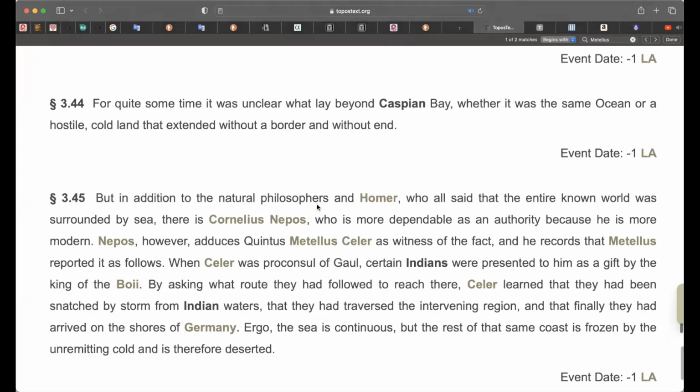But in addition to the natural philosophers in Homer, who all said that the entire known world was surrounded by sea, there is Cornelius Nepos, who is more dependable as an authority because he is more modern. Nepos, however, adduces Quintus Metellus Celer as witness of the fact, and he records that Metellus reported it as follows. When Celer was proconsul of Gaul, certain Indians were presented to him as a gift by the king of the Boii. By asking what route they had followed to reach there, Celer learned that they had been snatched by storm from Indian waters, that they had traversed the intervening region, and that finally they had arrived on the shores of Germany. Ergo, the sea is continuous, but the rest of that same coast is frozen by the unremitting cold and is therefore deserted.